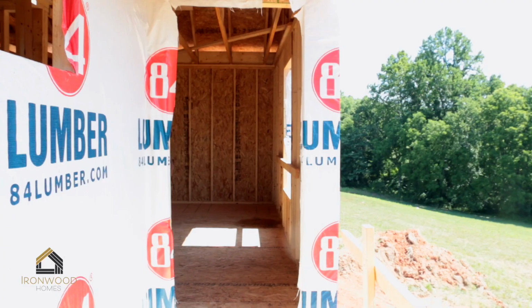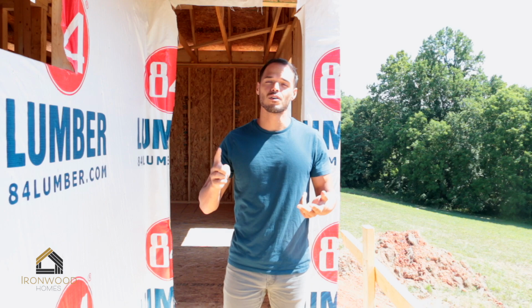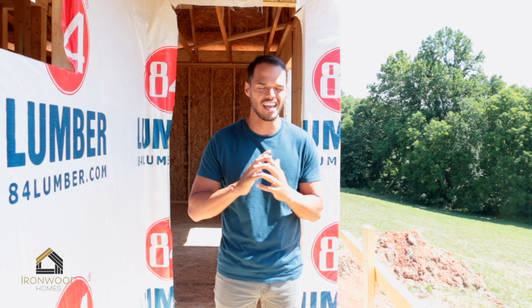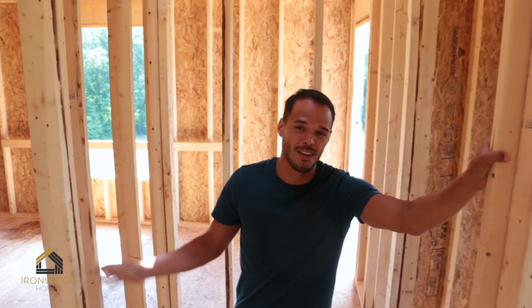Right off of the master bedroom is its own private balcony. This is for coffee in the morning, reading in the morning, watching the sun rise, watching the sun set, just hanging out. It's a perfect little quiet spot, just private, right off of the master. I love it. Okay, now we're gonna head down the hall.